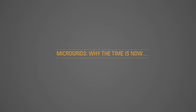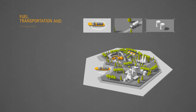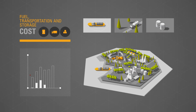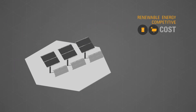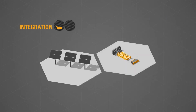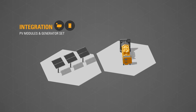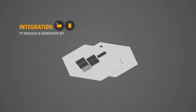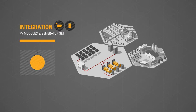Microgrids, why the time is now. Fuel and the associated transportation and storage costs have continued to fluctuate and grow. The cost of renewable technology such as PV modules has become increasingly competitive. As a result, the integration of PV modules into traditional generator set power solutions is significantly reducing the cost of electricity for industries and communities through the reduction of fuel consumed while retaining the reliability of traditional power.